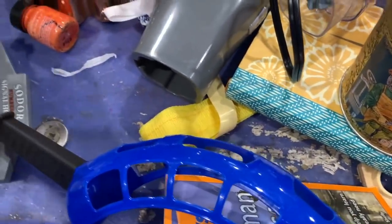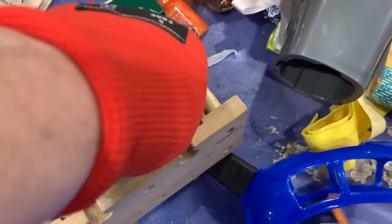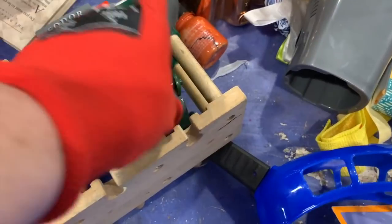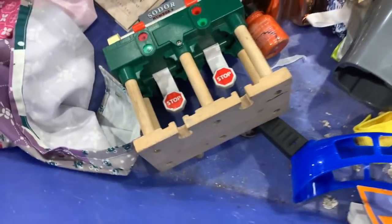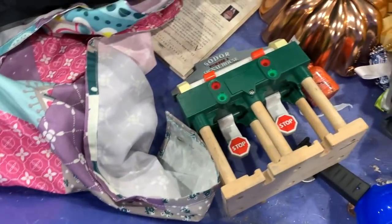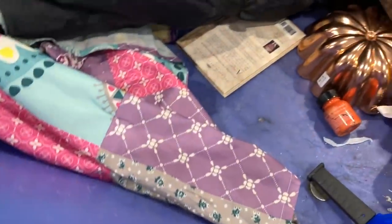Let's see here. I think this is where I pick it up. Yeah, here's this cargo car, this Sodor train signal stop, some Emily's Ginger. I looked up this Sodor signal house or signal stop, whatever it's called, and it's selling anywhere from $10 to $20 depending on condition.